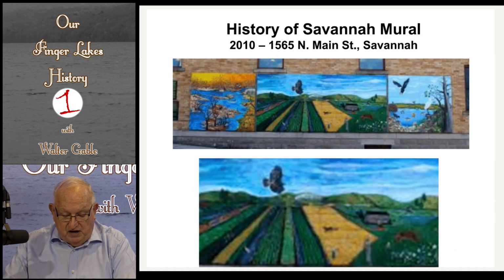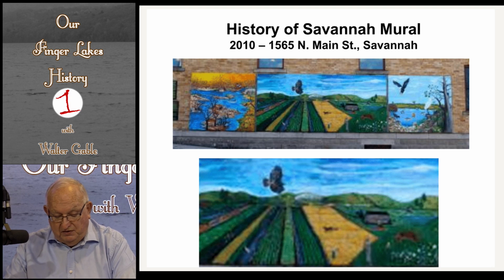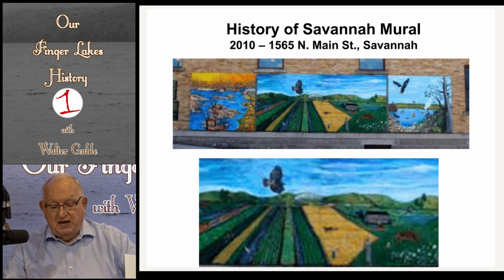In the village of Savannah at 1565 North Main Street, you can view this mural that depicts 3 scenes in the history of Savannah. The center scene shows the mucklands created by the extensive draining of the Montezuma marsh talked about in the previous frames. These mucklands today are along Route 31 and became a major farming area for growing vegetables. For many years earlier, it was important for the growing of peppermint that was harvested for the Hotchkiss Peppermint Oil Company in Lyons.